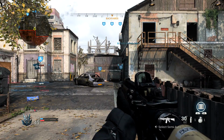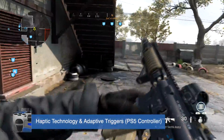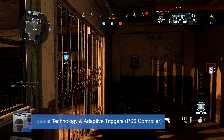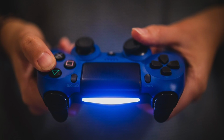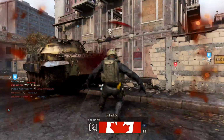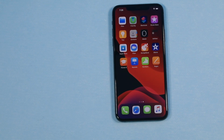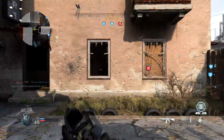At the number 2 spot, we're going to get a brand new controller. Now, every PlayStation, we pretty much get a brand new controller, a new feature. And with the PS5, we're going to get haptic technology and adaptive triggers. This is a big deal. So instead of a standard rumble, you're going to get haptic technology. So similar to the iPhones, we have haptic touch. It kind of just feels like you're touching on the toggles. So haptic is going to give you that realism. So it's going to be a realistic rumble.